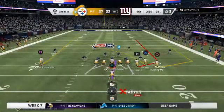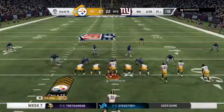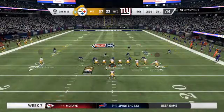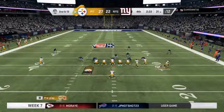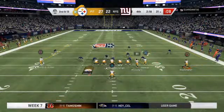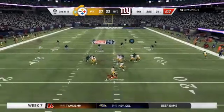The Steeler offense here about ready for their next drive. They'll be looking to make amends for the events of a moment ago. A fumble return for 6 points. You absolutely have to protect the football. That's got to be priority number 1 because margin for error is starting to slip away. And now it's down to a 1-score game.